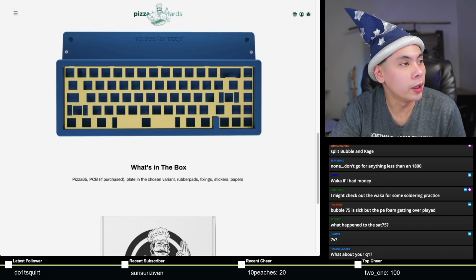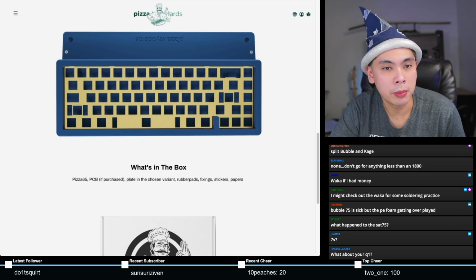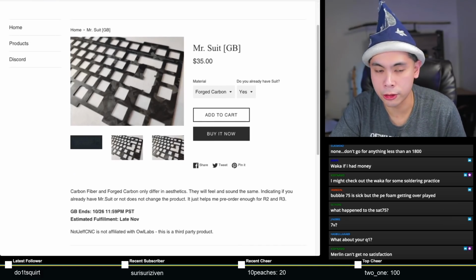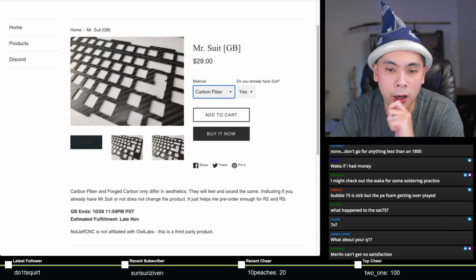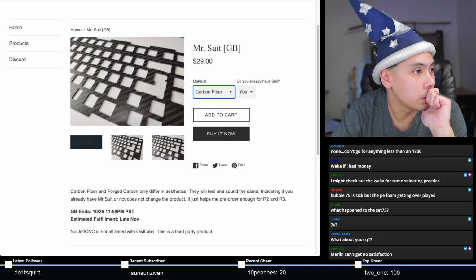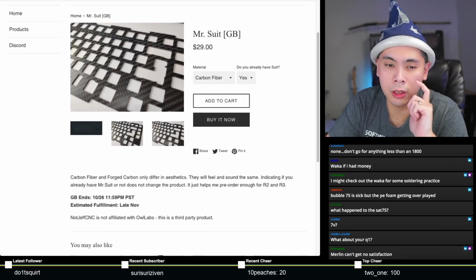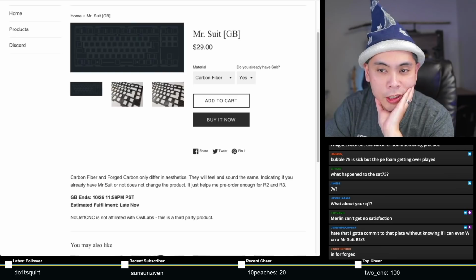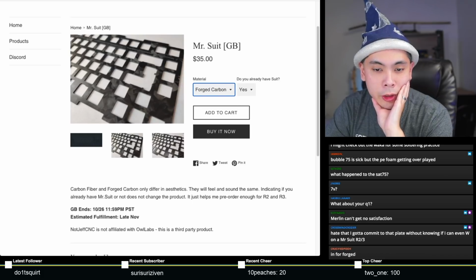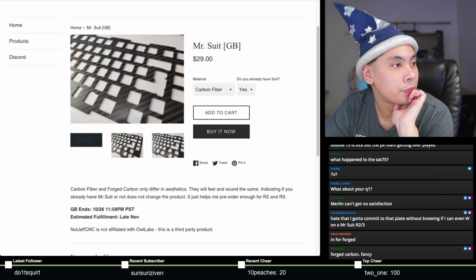Let's see. Let's move on to the one item that I know of that's not a keyboard and not a keycap, but it is related to a very popular TKL. There we go. This is the Mr. Suit plate, available in forged carbon or carbon fiber at 35 or 29 bucks. This is a group buy that's going on until the 26th, 2 days from now, and he is expecting to deliver it to you, the customer, by late November. But yeah, if you have a Mr. Suit keyboard and you don't like the plates that came with it, you have your choice between these two, and it will get to you by the end of November, just in time for Thanksgiving, I guess. Anyway, check it out. Check it out.